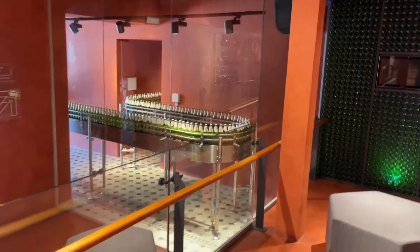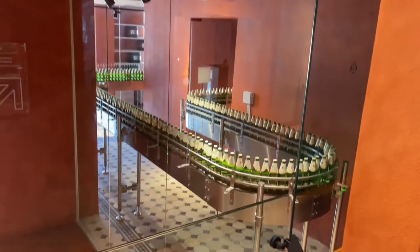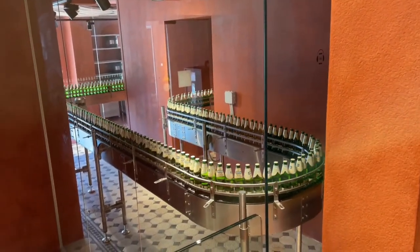Yeah, the real beer, but this is the model. The model just goes around. The same one is at the factory, but bigger and more noisy. Okay. So the game.